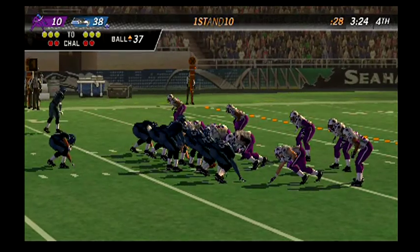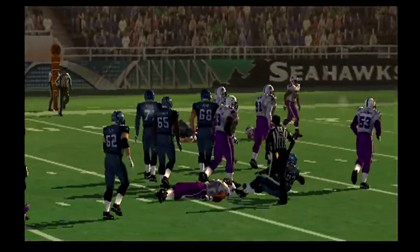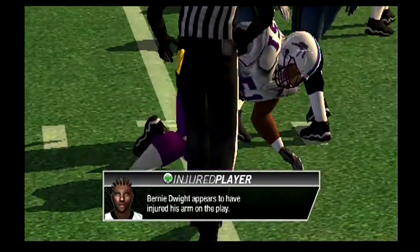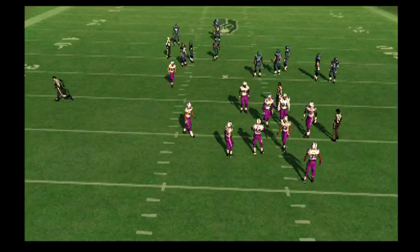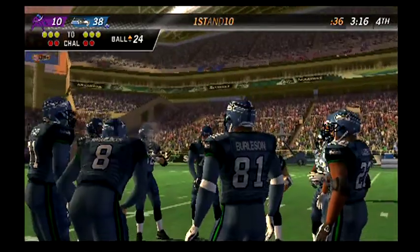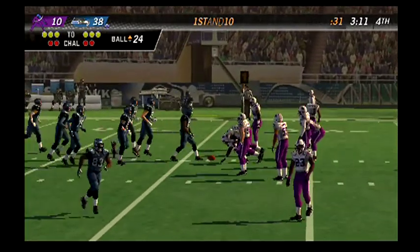The visiting team come out with eight guys in the box. Nice play fake. Gets the pass off. Pritchett is there on the stop at the 24-yard line. First and 10, ball on the 24-yard line.